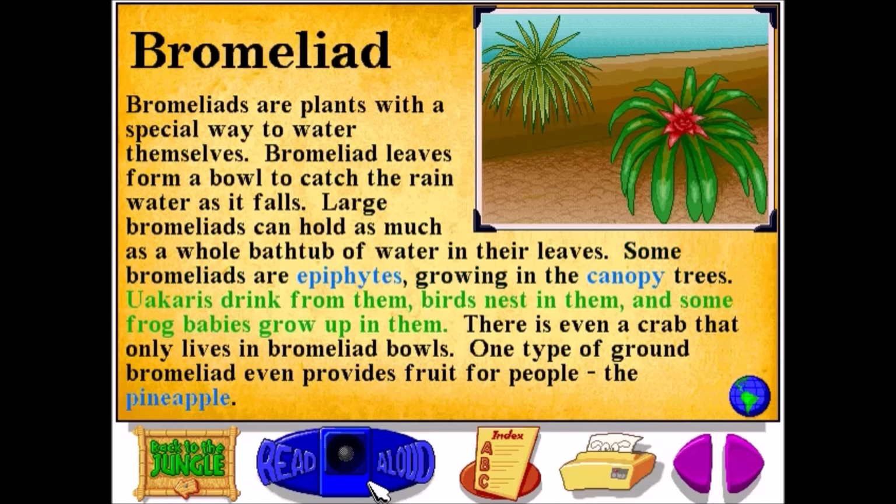Wakaris drink from them. Birds nest in them, and some frog babies grow up in them. There is even a crab that only lives in bromeliad bowls. One type of ground bromeliad even provides fruit for people, the pineapple.